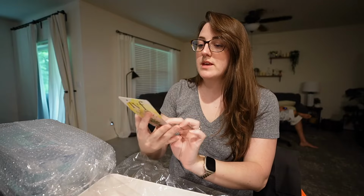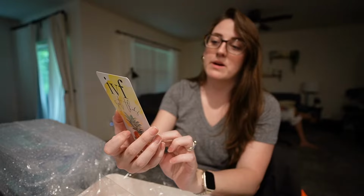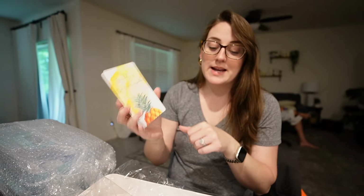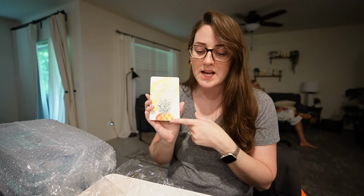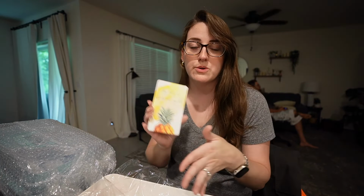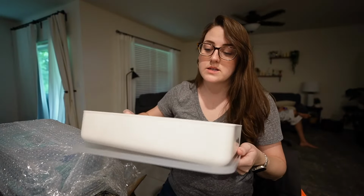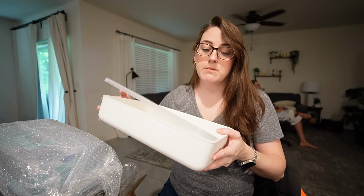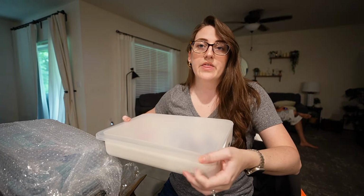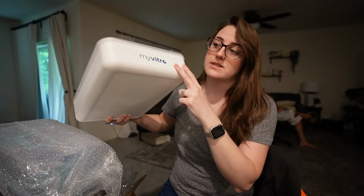It also came with this really cute "IVF got this," and on the back it says, "My body is strong and capable," with a little pineapple. The pineapple is a symbol of, I think, infertility, or maybe just IVF, I'm not sure, but the pineapple is supposed to go along with the fertility journey. And then this is the fridge box. So a lot of the medications that I'm gonna have are going to need to be refrigerated. So this is just a safe place to store them. It comes with a lid so that you can put things on top of it so it doesn't take up too much room in the refrigerator, but still is nice and safe and secure.